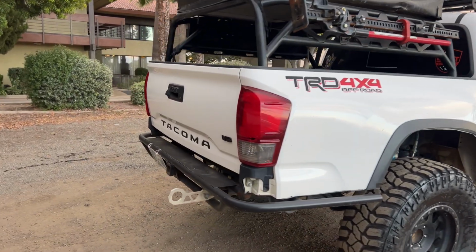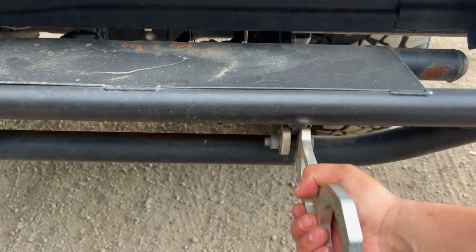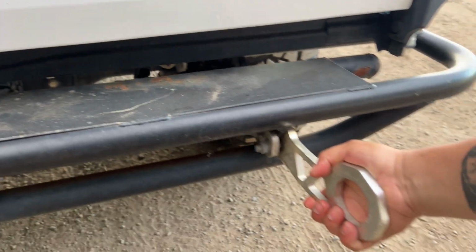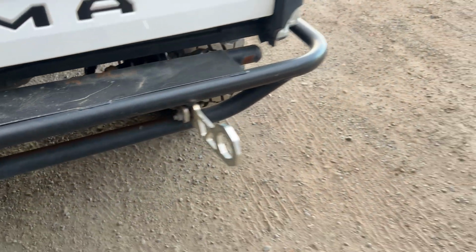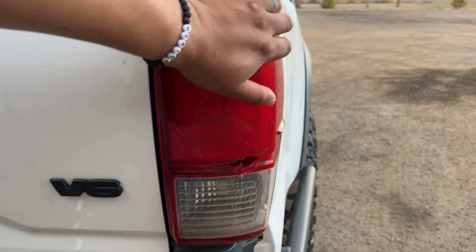Okay, I got this little tow hook that the Hondas use. I had that in my garage, so I just slapped it on. It's a Password JDM one, just something to be funny about. It's back, like I got a story on that.